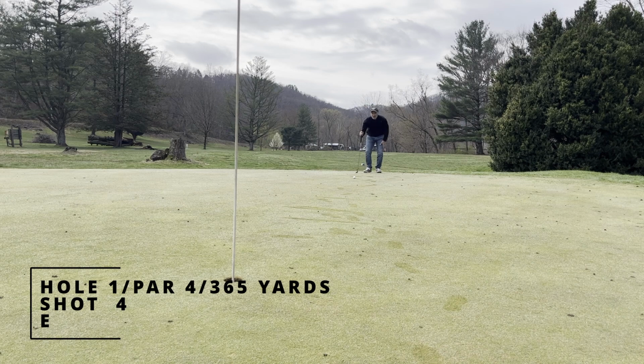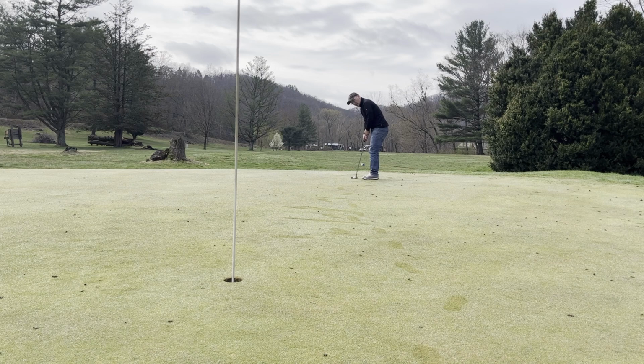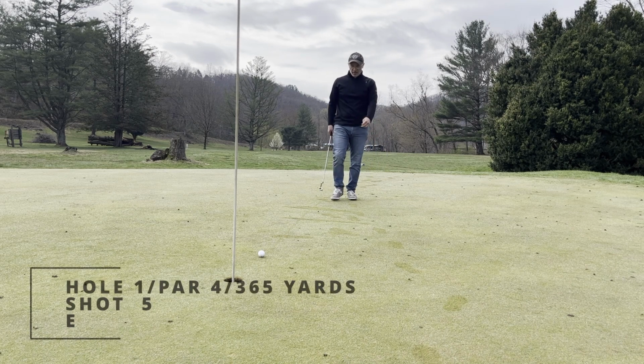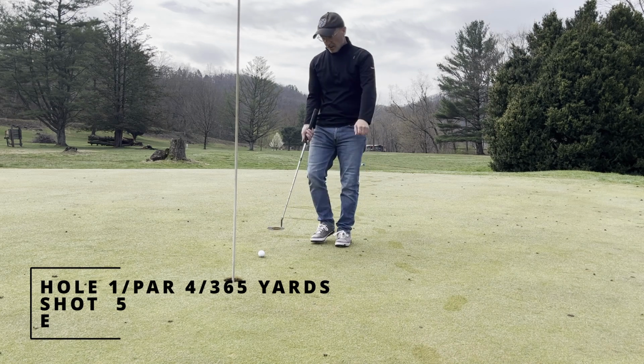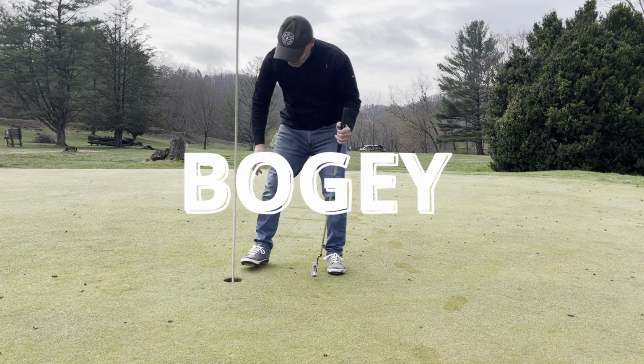Left me with a little bit of a long lag putt. My putting lately has been pretty off. It's something I'm going to have to really work on in the coming weeks, because for a while it was really good, but it's fallen off, and you'll see later in the round it really lets me down and causes a lot of frustration. This one was relatively close, but if I gave it a little bit more, I probably could have got that straight in on a one putt. Still not bad for the first hole.